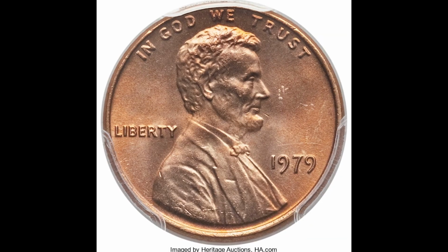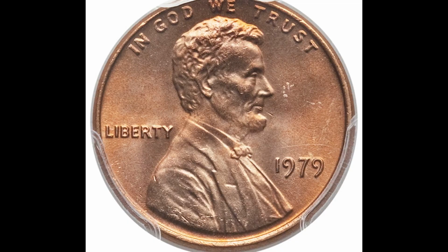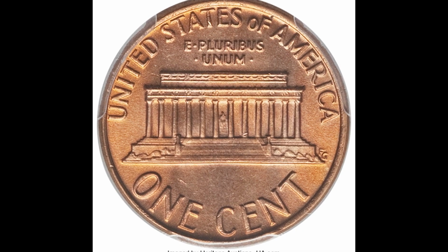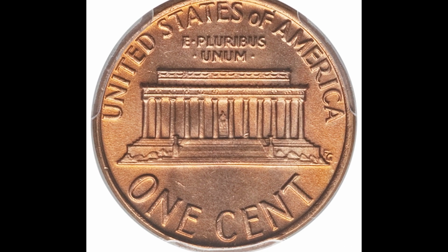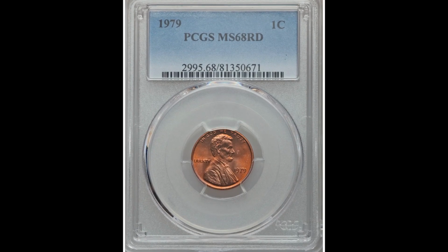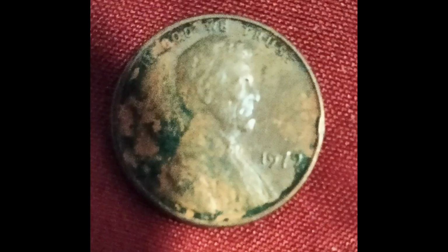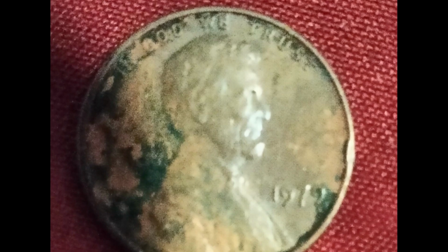This one, on the other hand, sold for $2,820, and here's why. So as we know, this one is not a proof coin and there is no mint mark around the date. This one graded by PCGS, a mint state 68. It is also a red designation. All these things combined allowed it to sell for $2,820.